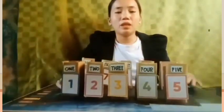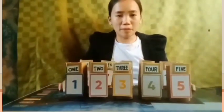So I already taught you what numbers 1 up to 5 are, and now I'm going to teach you how to count 1 up to 5, and we will use again the number box. Okay, so here, this is the number box.